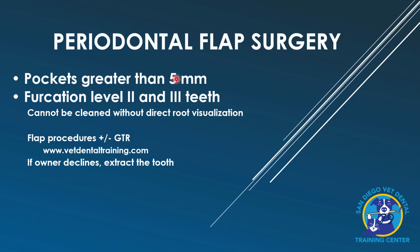But once you get pockets over 5 to 6 millimeters, okay, 6 is, I think, the magic number. If you've got less than 6, you can decently do a job. Depending on what reference, over 5 is a problem, but anything over 6, you've got a 7 millimeter pocket, you are not going to be able to get that clean without direct root visualization. I'm sorry, it's been proven over and over. Furcation level 2, which is halfway through, and furcation level 3, which is all the way through, again, you can't clean it without seeing the root.